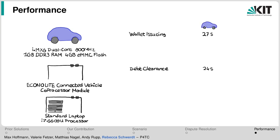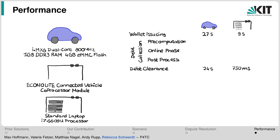As you can see, both wallet issuing and debt clearance protocols take quite a lot of time, especially on the user side. Note, however, that these protocols can be handled by the onboard unit in a fully automated fashion. The user is not required to trigger them, nor to provide input or wait for their completion. The main protocol of debt collection is split into three phases. Both pre-computation and post-processing only pertain to the onboard unit of the user, and can be handled outside the communication range of the roadside unit. Note that time should be sufficiently short to not interfere with the previous or subsequent transactions.